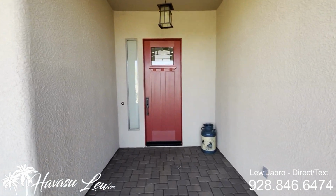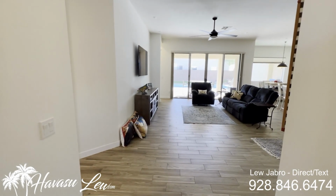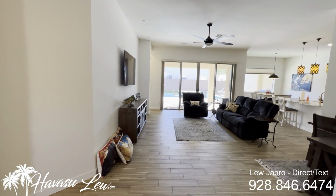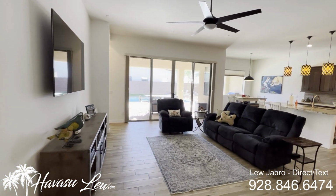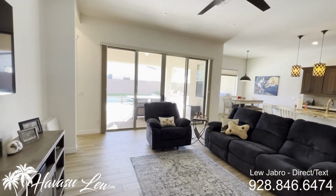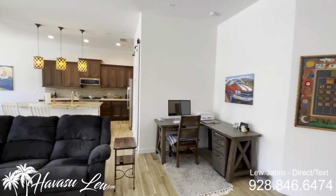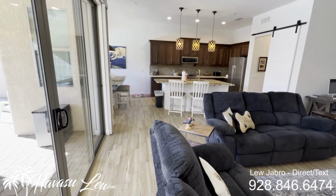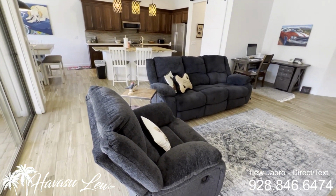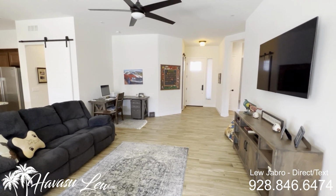8-foot entry door. All right guys, this is a 3-bedroom, 2-bath pool home built in 2019, 1,664 square feet. Again, sits on a nice 12,000 square foot corner lot in the Arroyos. So you have a nice double slider out to the backyard pool area, plank tile floors, tall ceilings, 8-foot interior doors.